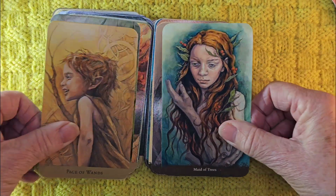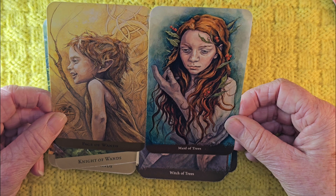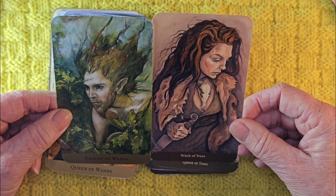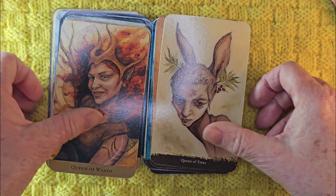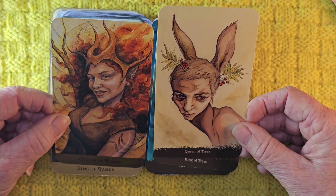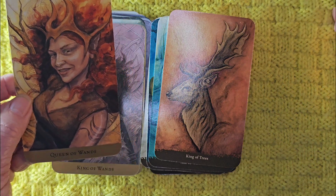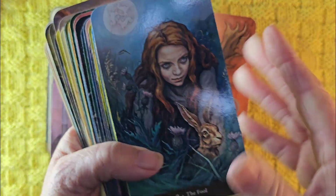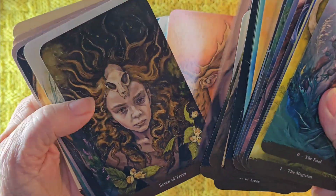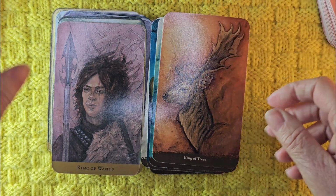The Page, oh no, has become the Maid. The Knight has become the Witch. And the Queen has remained the Queen. Shape-shifting. It's interesting, this one's got the red hair, and I've noticed a lot of the cards in the Witch Sister have red hair. So that's a recurring sort of theme there. Yes, King of Trees is the Stag.